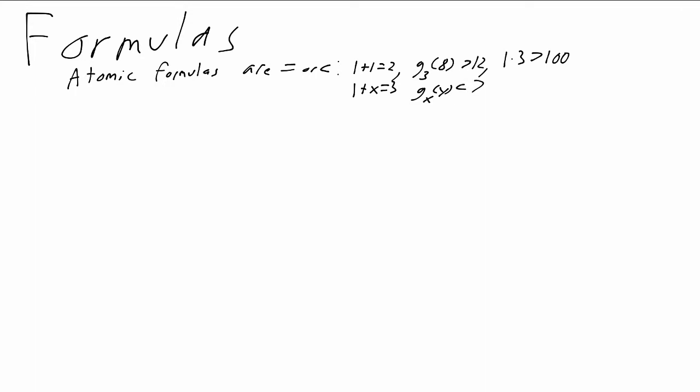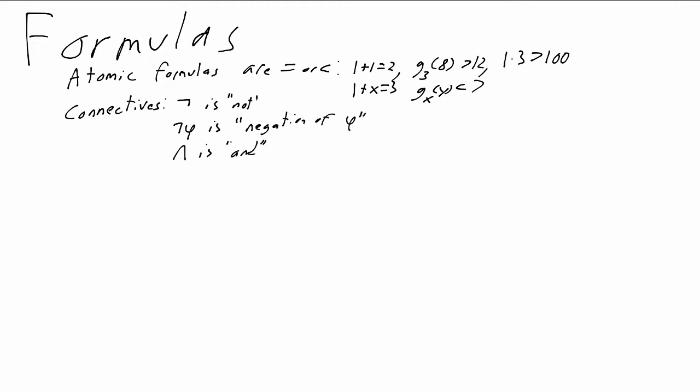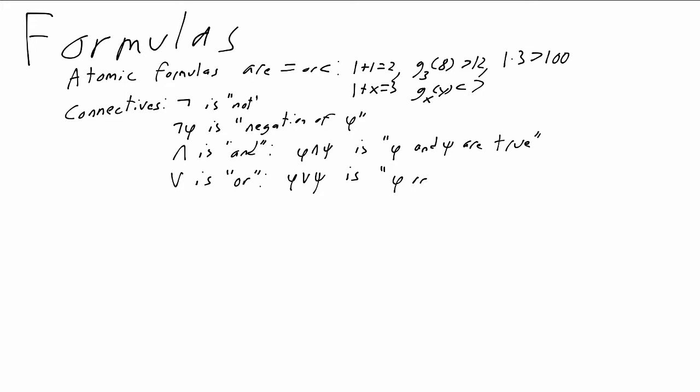From the atomic formulas, we can build up some more complicated formulas. We have three logical connectives: not, and, or. The convention in logic is to write negation like the subtraction symbol with this extra tick at the end. So if phi is a formula, we write not phi to mean its negation. We write and, the conjunction of two formulas, using this symbol, the wedge. And we write or, the disjunction, using this symbol, the upside down wedge. So when we write this, it means phi is true and also psi is true. And when we write this, it means either phi is true or psi is true, or maybe both.